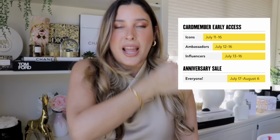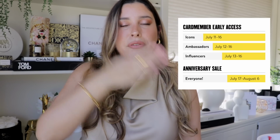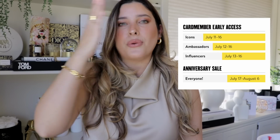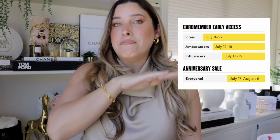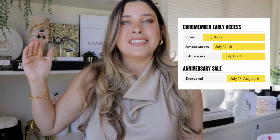All who are card members get early access. Now, it depends on your tier when you get to start shopping first. The first one always goes to Icons. Those who are Icon members get to shop from July 11th through the 16th. Ambassadors, from July 12th through the 16th. And Influencers, from the 13th through the 16th. Then public access, basically everyone, is from July 17th all the way through August 6th.